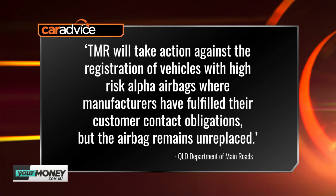Another announcement that is a big point of contention for us at CarAdvice, we've had a lot of focus on it over the last 12 months or so. Takata airbags. By now, everybody out there should know about the dangers associated with the Alpha Takata airbags and the reasons why. What's happened most recently, though, is that the Queensland government has announced that it will start to issue defect notices for vehicles fitted with those airbags that haven't been replaced.